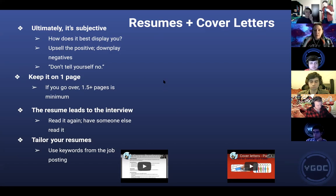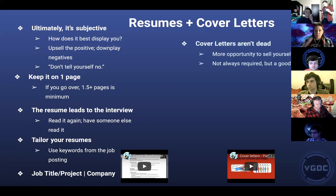And then, oh yeah, that's an example of how you can set up a header for your resume. You can put your job title, so that's the project, and then the company, right on with a slash after it, and at least it condenses it to one line, so it helps save some space.